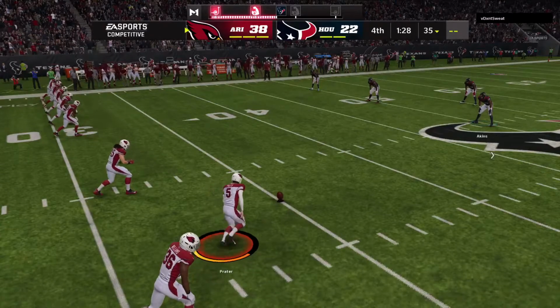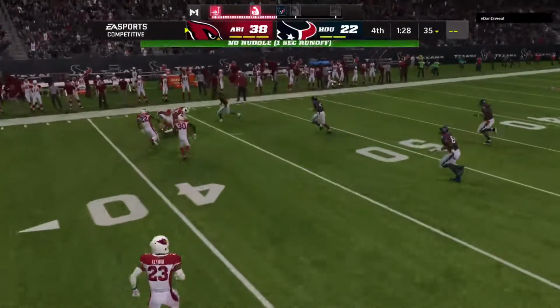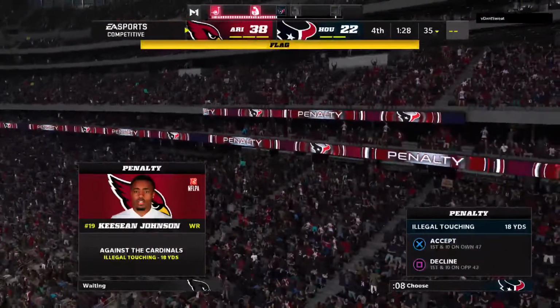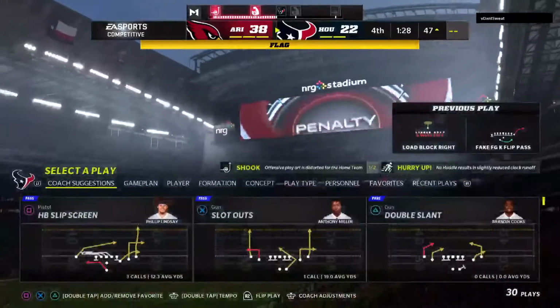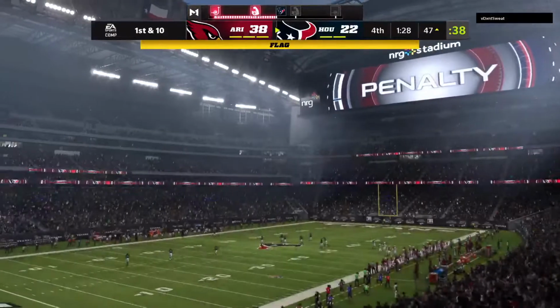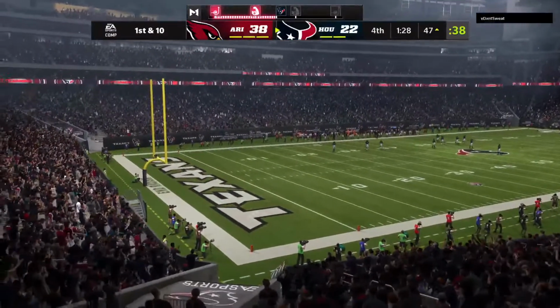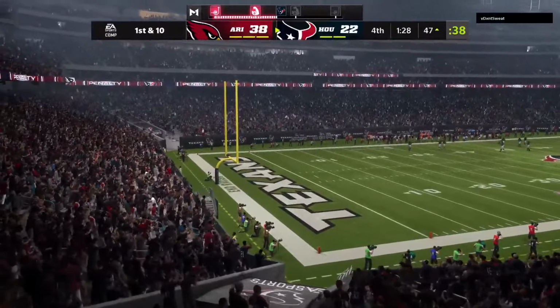Did someone dare them to do that? Did someone double dog dare them to do that? Maybe they saw something on film, but do you see something on film to try something from the 15 on a PAT? I don't know. The only thing they needed to see on film there was a snap, a hold, and someone kicking the ball through the posts.